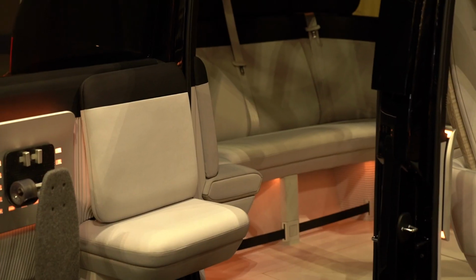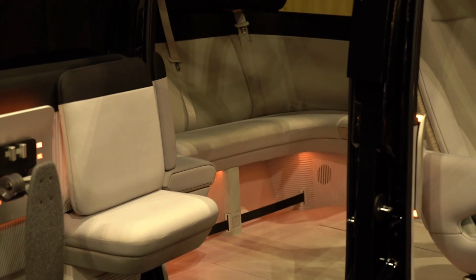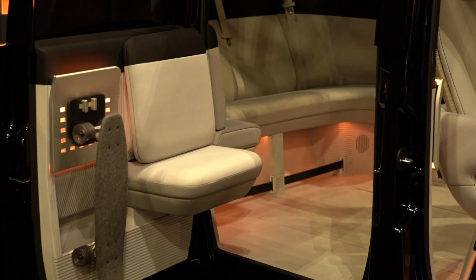It is a shame that there's this giant B-pillar though. I mean, how amazing would this be if the doors opened up to this huge unobstructed opening?